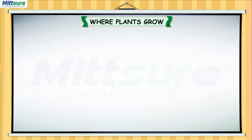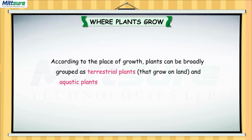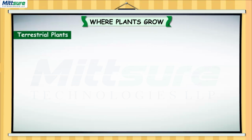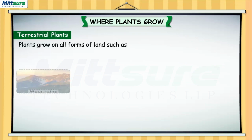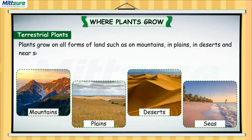Where plants grow. According to the place of growth, plants can be broadly grouped as terrestrial plants that grow on land and aquatic plants that grow in water or near water. Terrestrial plants. Plants grow on all forms of land, such as on mountains, in plains, in deserts, and near seas.